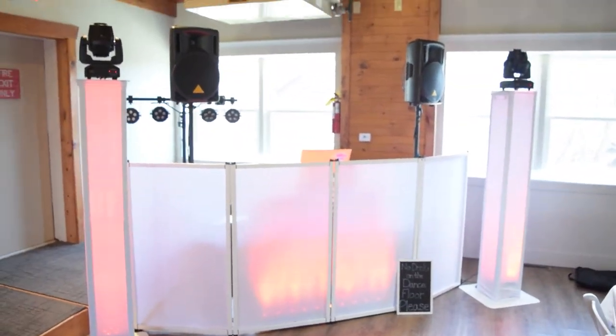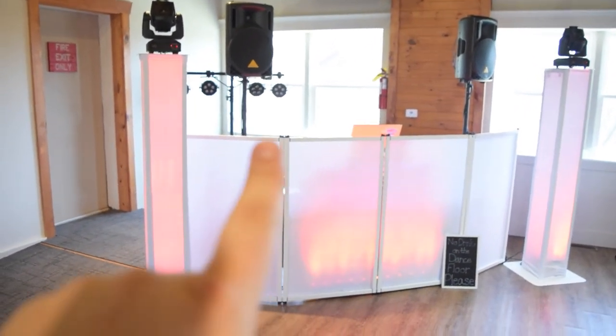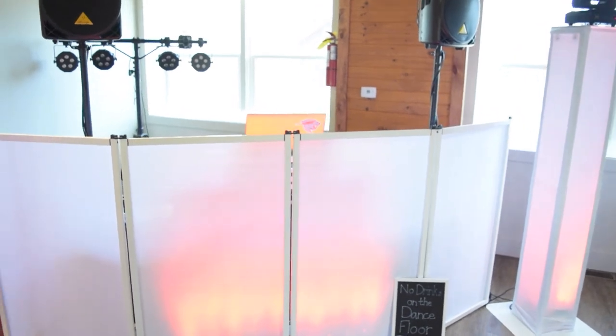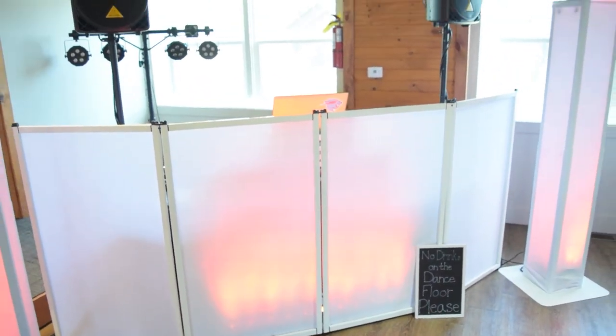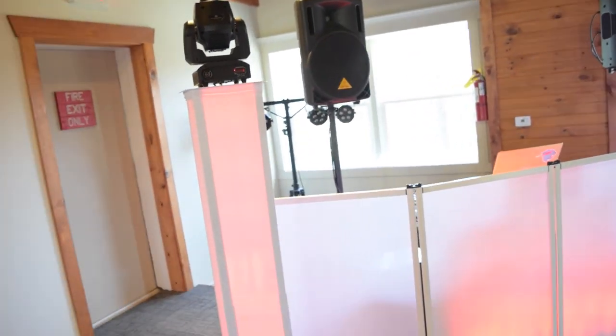I didn't do a time lapse. I should have done a time lapse, but that's okay. But we are good to go. We got Rockville Facade, Rockville Totems, Behringer speakers, and a nice little uplight there to fill the whole room, and moving heads. We're working with moving heads today.